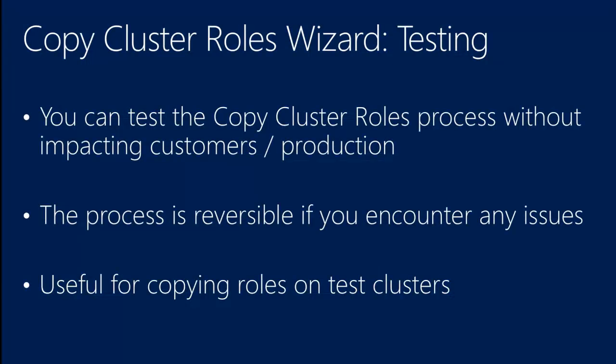All right, let's talk a little bit about this. This wizard is great for testing migration, for checking that you can move the clustered workloads up to 2012 R2 without any interruption. It's fully reversible. It's very useful for copying roles. So we have customers that use it for consolidation, customers that use it for copying from a test or a prototype environment over to a production environment. So it has a lot of different uses.